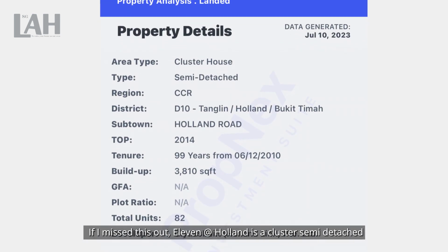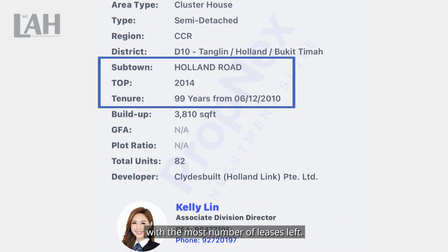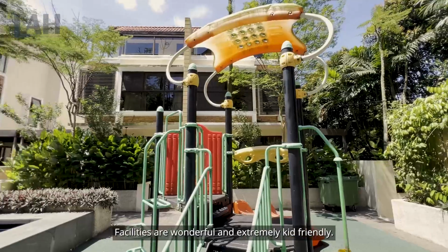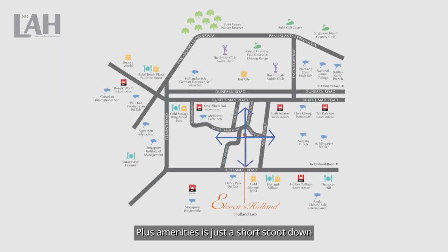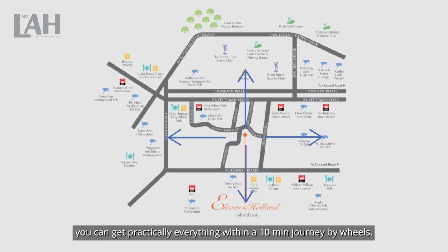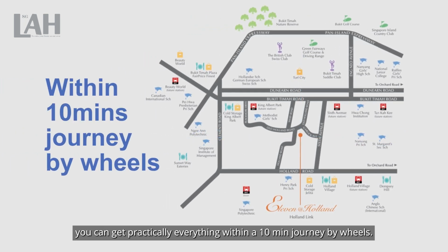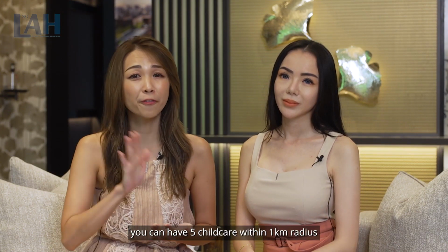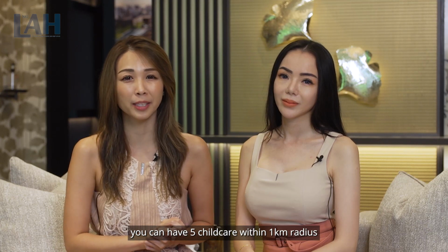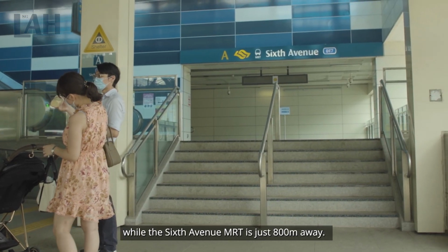In case I miss this out, 11 at Holland is a cluster semi-detached with the most number of leases left. Facilities are wonderful and extremely kid-friendly. Plus, amenities are just a short scoot down, where you can get practically everything within a 10 minute journey by wheels. In case you are also wondering about childcare services, you have 5 childcare centres within a 1 kilometer radius, while the 6th Avenue MRT is just 800 meters away.